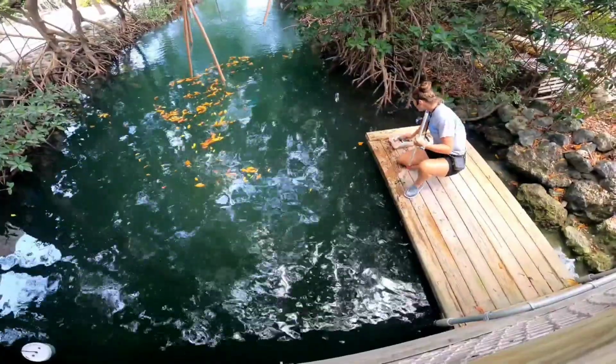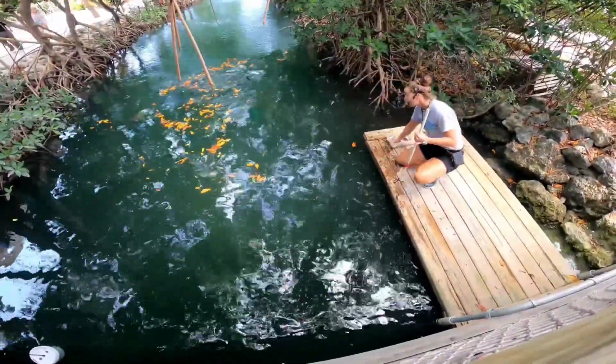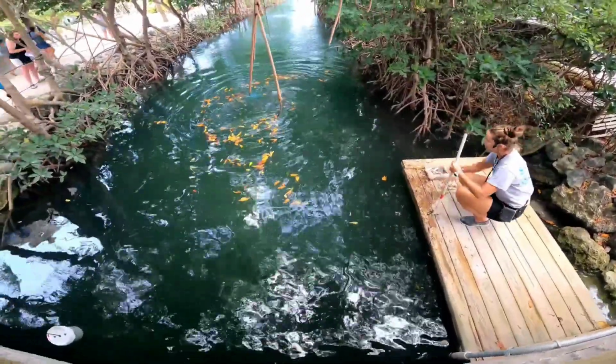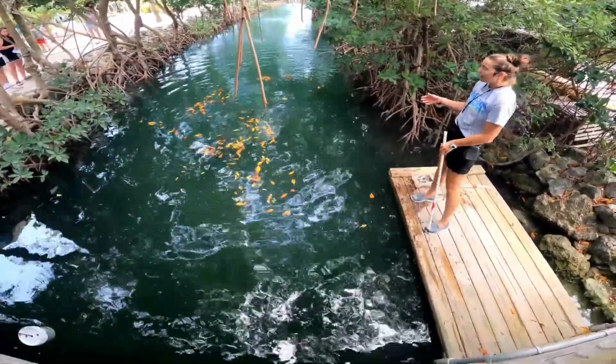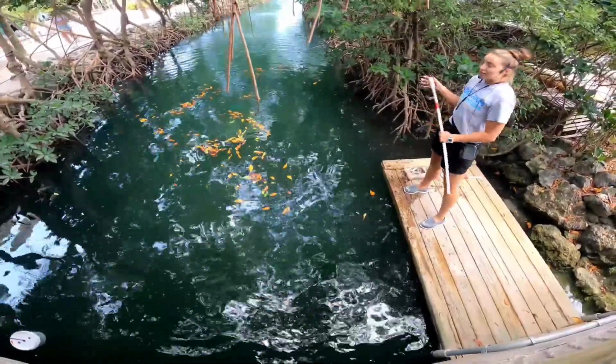Now that is all I'm going to feed for our Goliath grouper here. We'll see if some of the other smaller fish out here are hungry. Like I said, we have over 30 different species of fish in this lagoon. We got some tarpon and jacks out here, as well as our colorful fish, which are our parrotfish that we have in the lagoon. But that is all I'm going to feed for George here today.